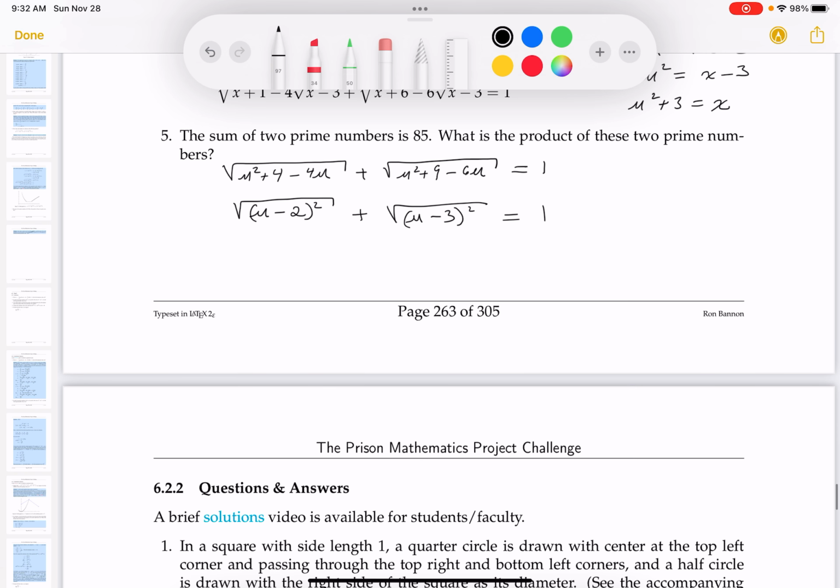Well, this is where things get a little bit tricky. I'm going to use the absolute value symbol. I want to point out a lot of people make the mistake of saying that the square root of x squared is x. That's not true. It's the absolute value of x, and that's a common error.